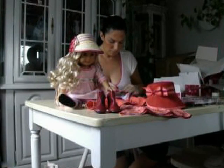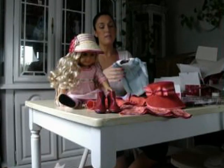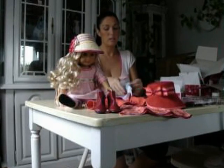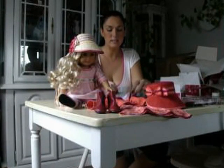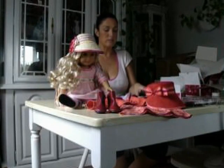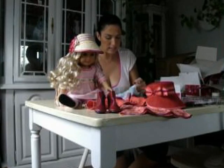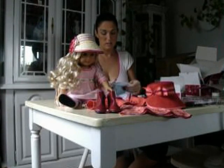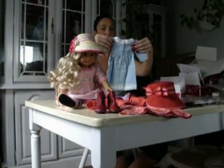Oh, wow. Okay, if you don't have the money to get the doll ahead of time, you've got to get this dress. It's not cotton. It's like rayon or silk. It actually feels like silk, the entire thing. The white part is like a linen, but the blue part of the dress is just, oh, the fabric is amazing. The detail is amazing.